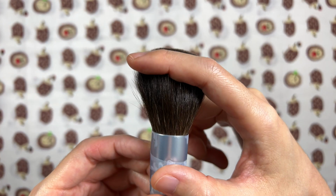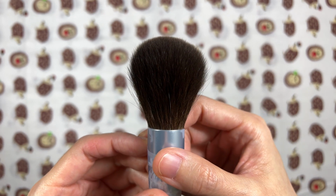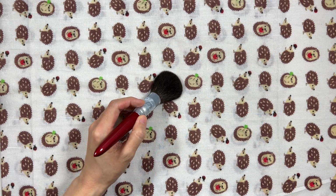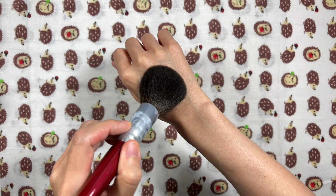I love a lot of the reasonably priced Eihodo outlet brushes like this one that I picked up and would highly recommend them the next time CD Japan releases them. They've been releasing them every couple months or so over the past year and a half or so, which is a lot compared to the past.